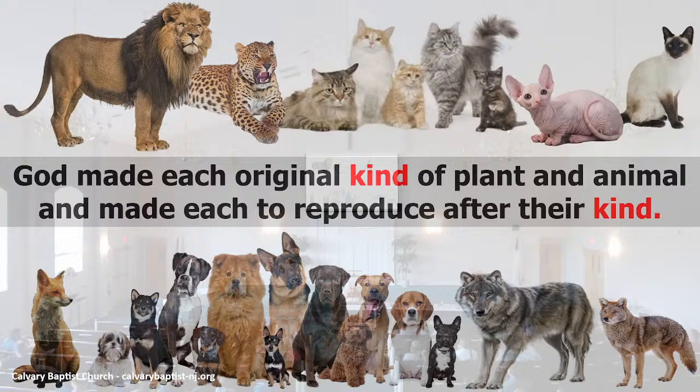Some girl tell me, what are those kinds of animals on top? Over here. Cats. Some boy tell me, what kind are these on the bottom? Yeah, dogs. Now we have cats on the top, including a naked cat. That's actually a real cat. Can you believe that, a naked cat?